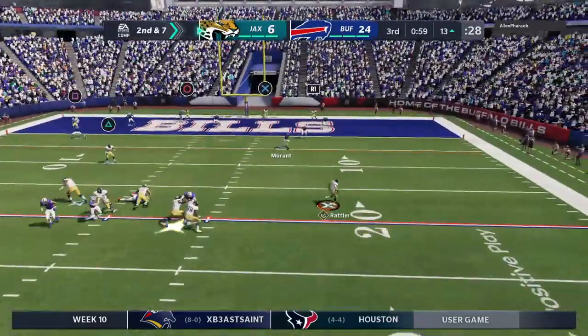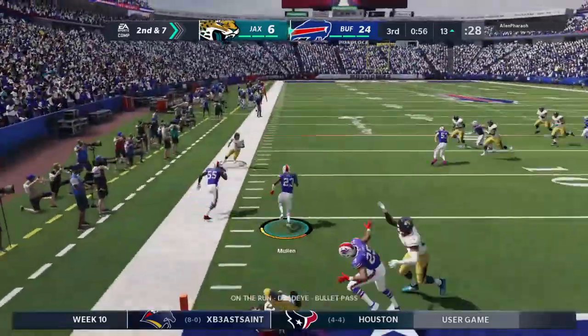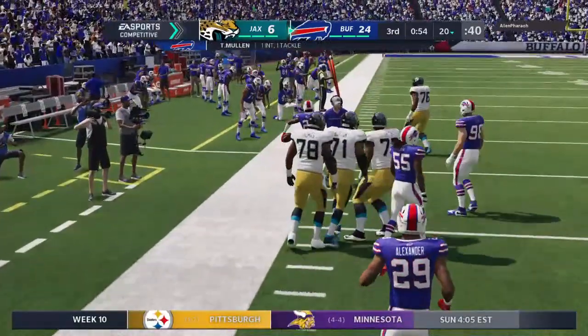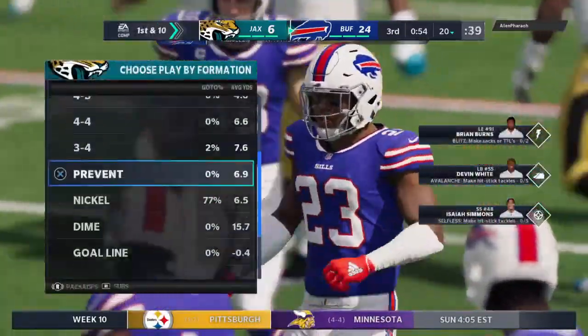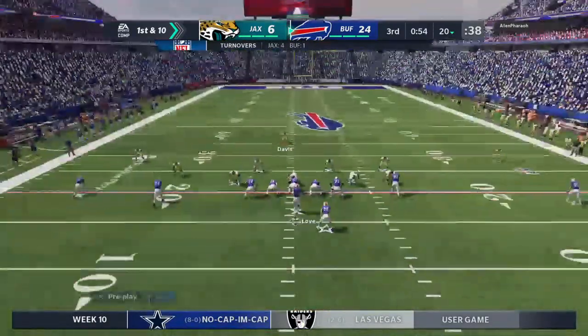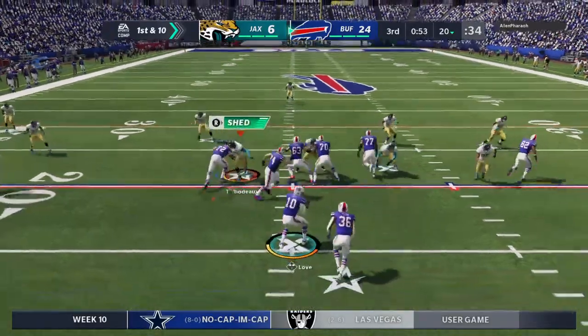At the Bills, escaping the pressure right. And he's going to be intercepted a third time. Picked off inside the 5. Well, I get what he was trying to do. He was moving to his right and trying to shift the coverage, but instead he shifted the coverage also to the right and threw right into it for an interception.